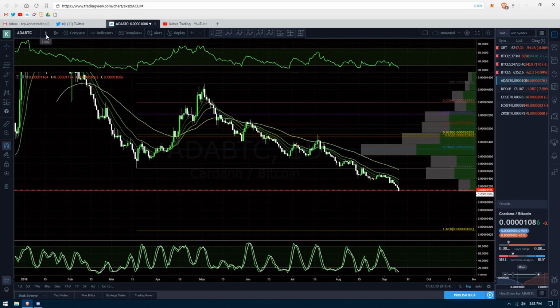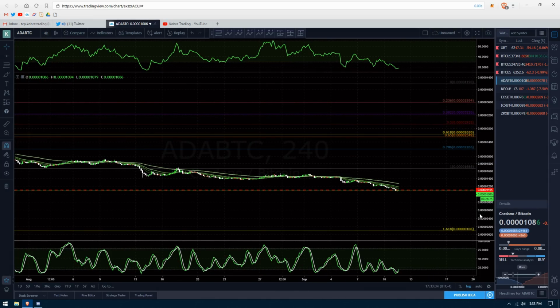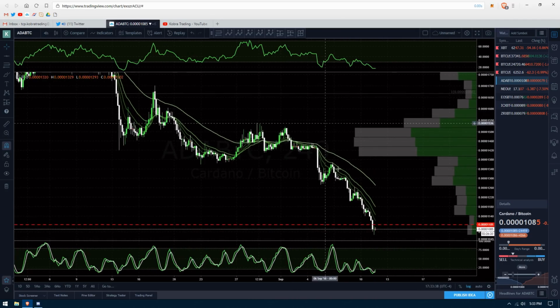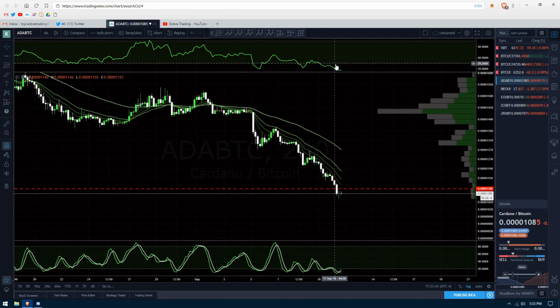As you notice, I'm not really going in much further than a day chart. I try to get the bigger picture on things. If we do go in a little further here, just to get some more information on this, you can see right now that it's still super bottomed out on this RSI.